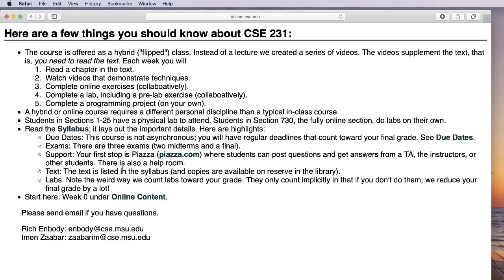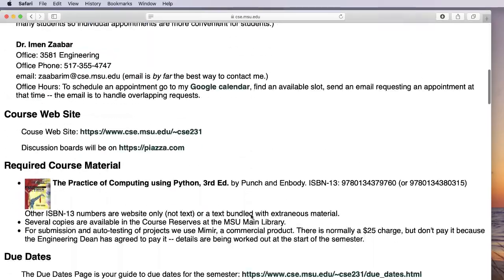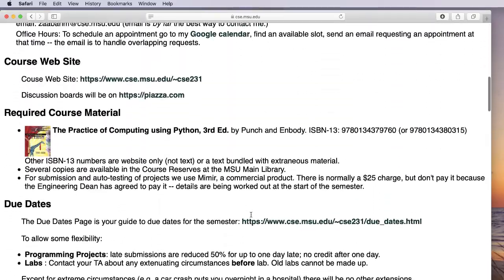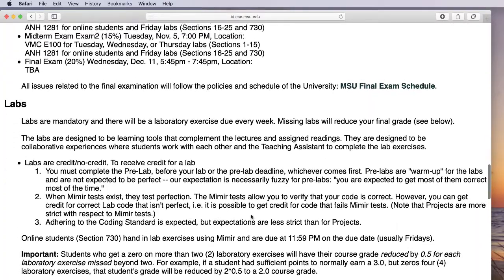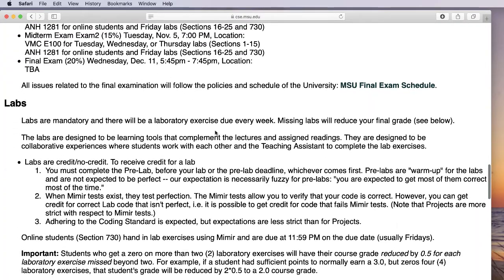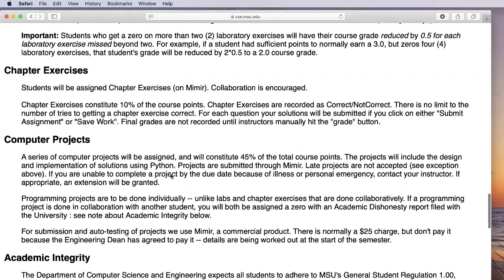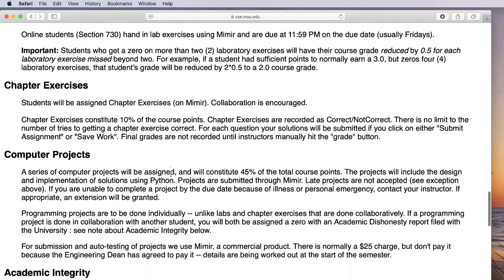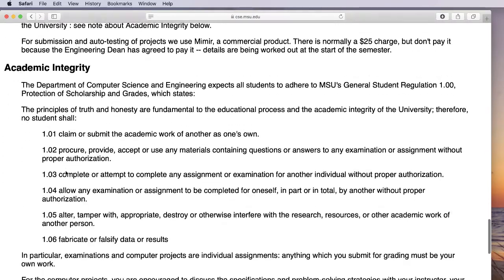And then there is the online content. Let me back up here. So here's the syllabus. It's got all the standard stuff that's on there: due dates, grades, when the exams are. We don't have the final exam location yet. It talks about the labs and what the expectations are there, and the chapter exercises and the computer products.